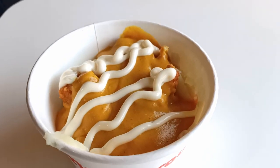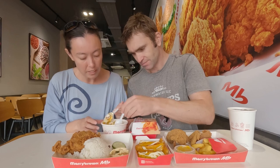That was a cheesy chicken mash. Mmm. So it looks beautiful. So it's got the mash, it's got bits of chicken in there, and then again the cheesy and the mayonnaise kind of sauces. Bit of everything. Cheers. Cheers. Mm. Oh yeah. Mmm. I like this too. That mash is really creamy.